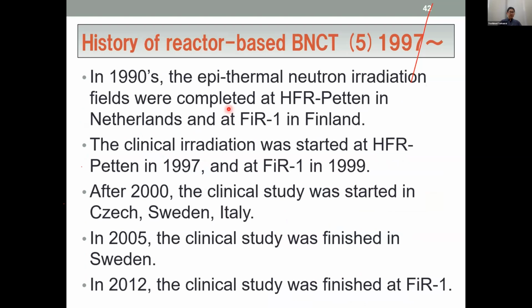In the 1990s, the epithermal neutron irradiation fields were completed at the High Flux Reactor in Petten, in the Netherlands, and at FiR 1, also a reactor in Finland. The clinical irradiation started at HFR Petten in 1997 and FiR 1 in 1999. After 2000, clinical studies started in Czech Republic, Sweden, and Italy. In 2005, the clinical study was finished in Sweden, and in 2012, the clinical study was finished at FiR 1.